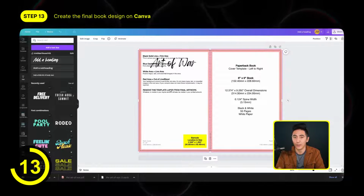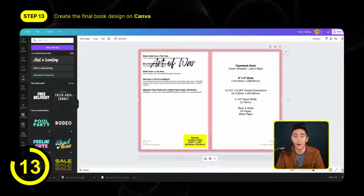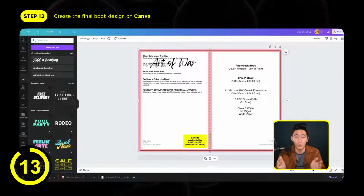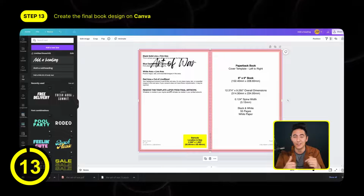We can change it. Now, again, I'm not going to go into all the detail of customizing a template. I really just want to show you how easy it is to be able to make this.